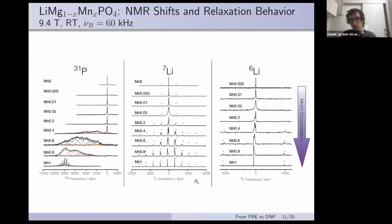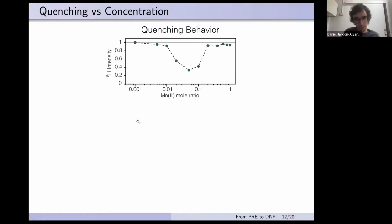And so the next thing that we did was to quantify the signal intensity in these measurements. And we did it for lithium 6 because lithium 6 is kind of the cleanest nucleus among these, because we're able to excite the entire NMR spectrum with a single carrier frequency, while especially for phosphorus, we needed many carrier frequencies to map the entire spectrum. So, and here are the results that we obtained.